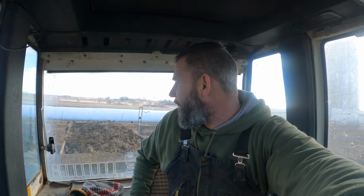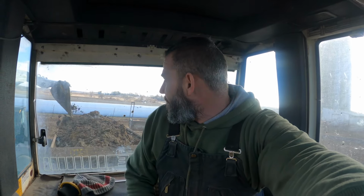Good things about getting all this manure hauled out of here now is when we start calving here, starting in March. It's going to be a little bit easier on the cows and the calves, regardless of what the temperature is outside, and it's just the terrain for the calves will be a lot better when they're newborns, not tripping, not in deep mud, not in the water.